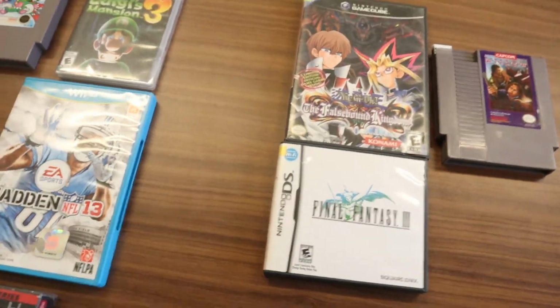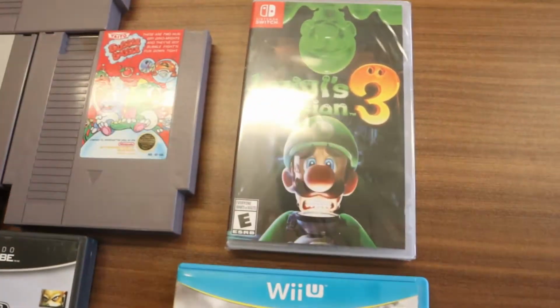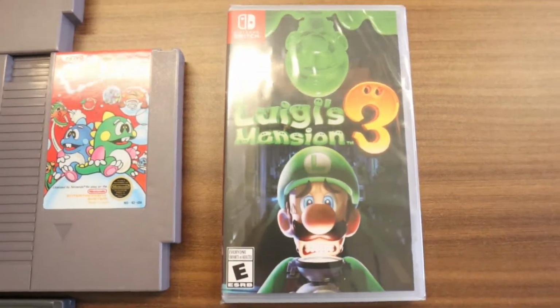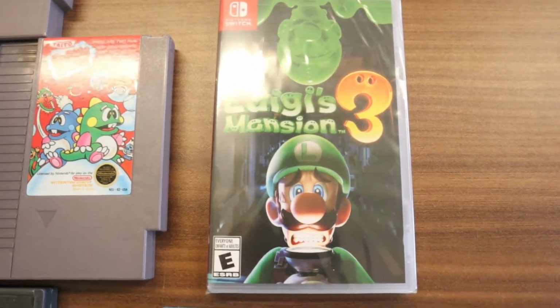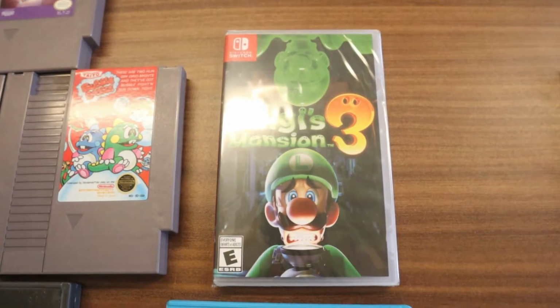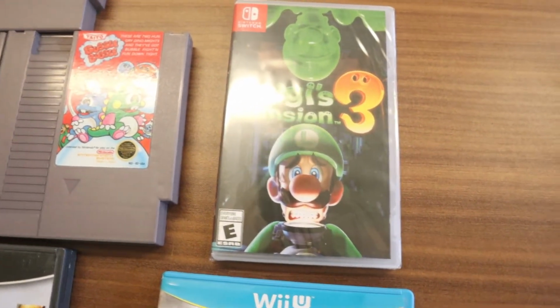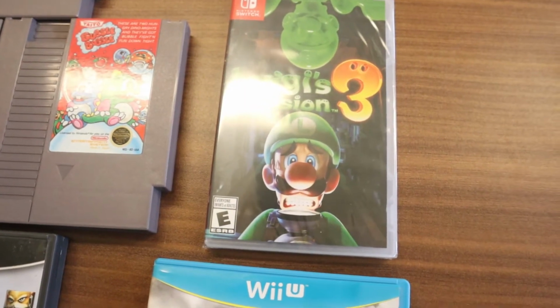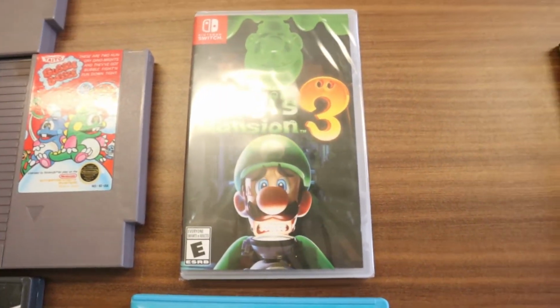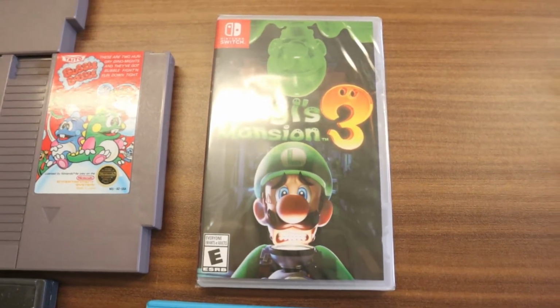Over here, like I said, Black Friday, I could not go to any of the pawn shop or video game stores because I was busy working, but I was able to hit up one place in Walmart to pick up Luigi's Mansion 3 for $50 here in Canada. That was on sale for Black Friday. I picked this up because this is a game that I want to play with my girlfriend when she comes visiting me for the Switch. We love playing co-op games together, and definitely this is one that I want to play with her.